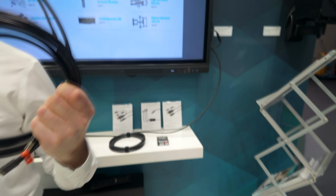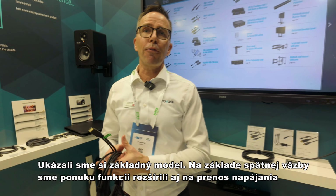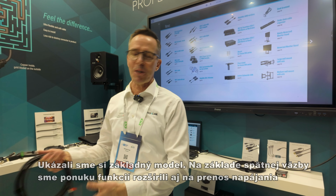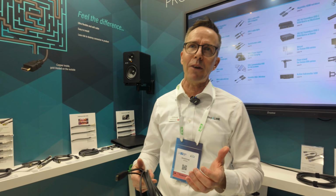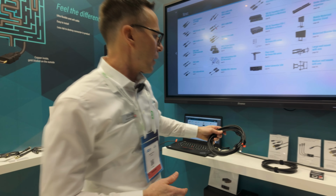This is the basic model. I mean, basic is we have picture and we have touch. Some of the feedback we got from customers is that teachers also like to have charging on their laptop because naturally at some point they will run out of battery. So of course we listen to our customers' ideas.